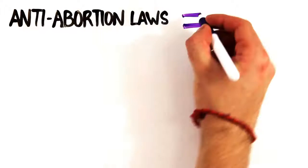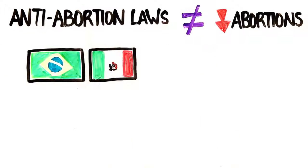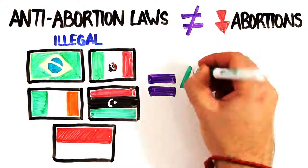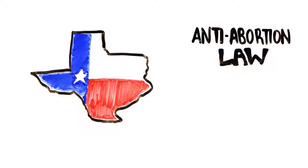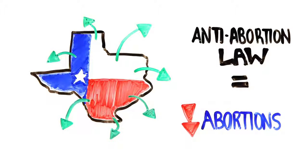And laws that limit a woman's access to an abortion or make abortions illegal do not reduce the number of abortions. Countries where abortions are illegal have roughly the same number of abortions. What changes instead is the incidence of unsafe abortions. A 2011 study did find that state-level anti-abortion laws in Texas correlated with lower abortion rates in the state, but these results did not account for women traveling to other states with less restrictive laws to receive a procedure.